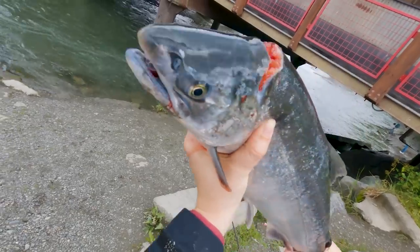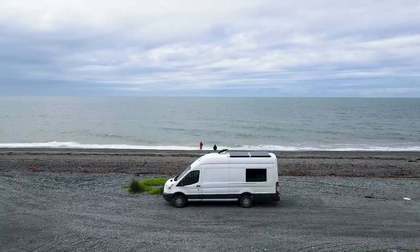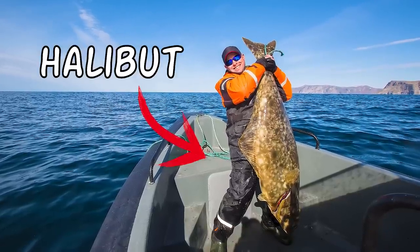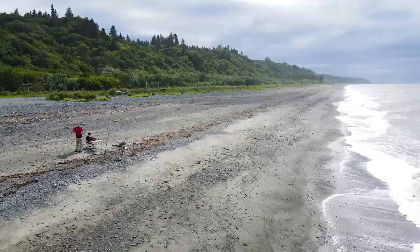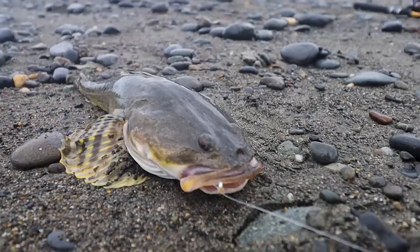But then we discovered that this time of year, there are much more impressive fish swimming around the waters of the Alaskan Pacific coast. Halibut are flatfish that live in the ocean and can become as big as an adult man. Seriously, look at the size of this fish. In our last video, we tried fishing for halibut from shore for several days without much luck.